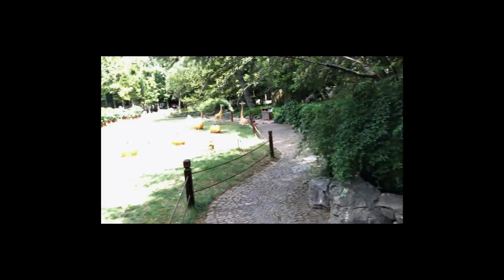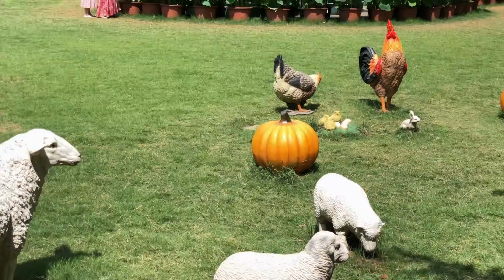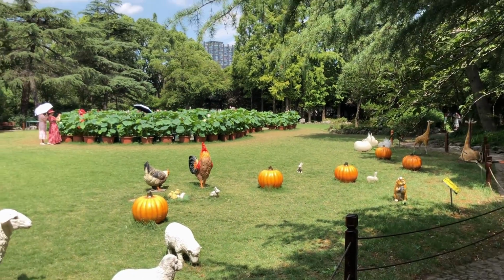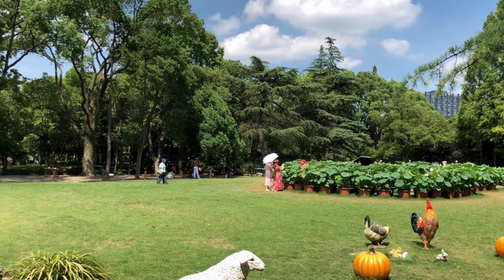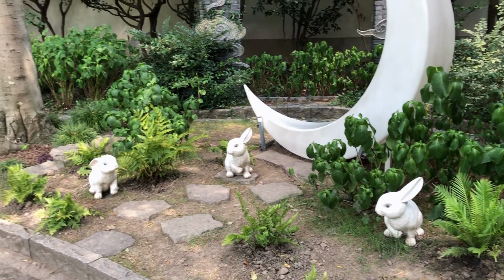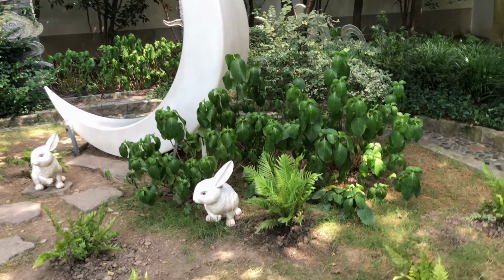And this is the new thing that I'm talking about that confused me. Why? Why you bring these animal and pumpkin statues inside of an ancient classical garden? What's the purpose? They look ridiculous. And here, rabbits and a new moon. Do they remind you anything ancient or classical?